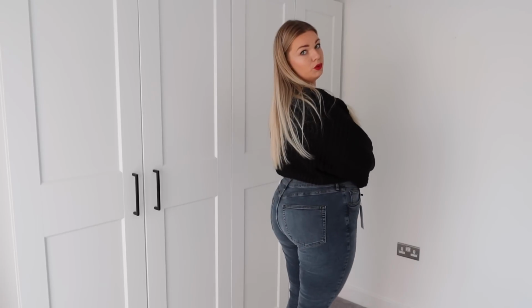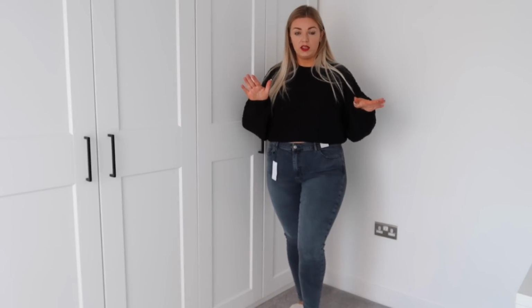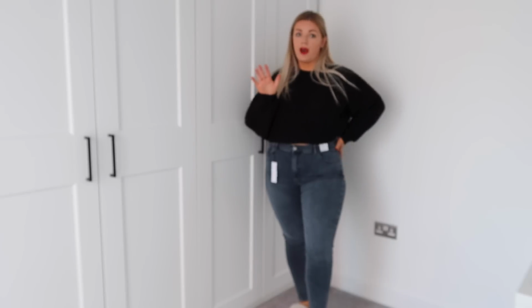But I love this darker wash of jean. Definitely more of a moody denim vibe going on, but I think it looks really great with this black, and obviously would go great with a nice white jumper as well. Literally anything. I just thought they were a little bit different. I'm going to take the camera down a little bit. So Topshop jeans aren't the cheapest. These are £40, but I definitely think that's worth it.